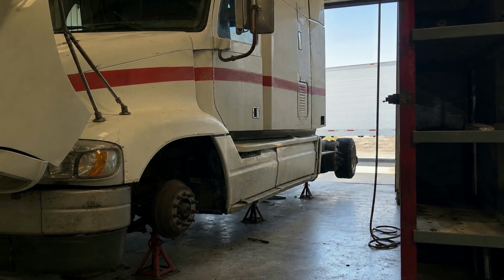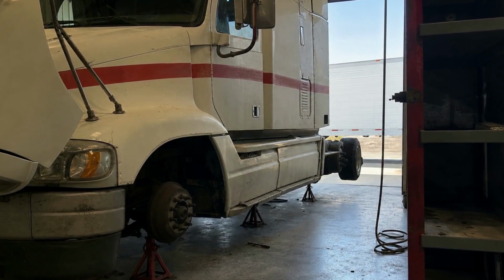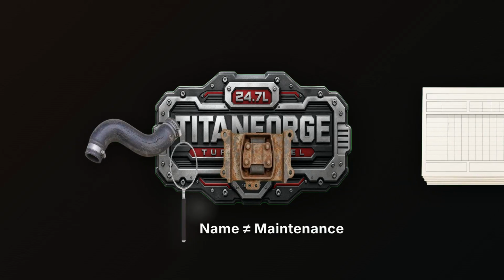The part may exist, but not in your region, not at the price you expected, and not when the truck is supposed to be hauling. A week spent waiting for a small model-specific component can cost more than the component itself. That is why brand mythology is a poor inspection method. A familiar engine name is not a maintenance record.